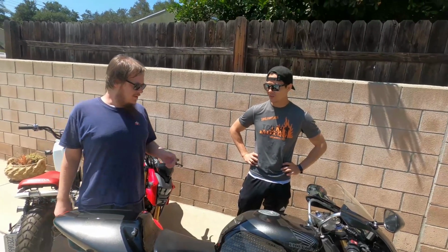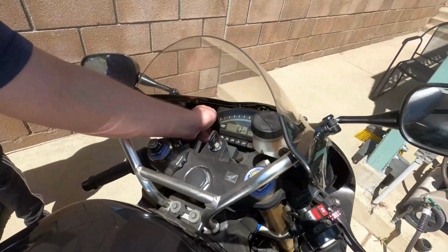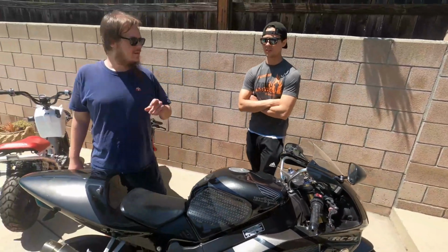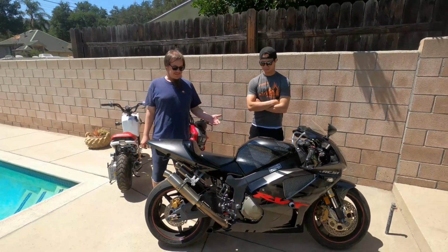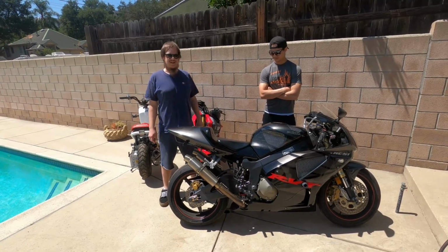We've had this bike since 2018. Let's see how many miles it has on it. 22,454 miles on it as it sits right now. And I've seen examples of RC51s running to 70, 100,000 miles, 0 issues. This is exactly that. It has no issues. It's been fantastic. You get on, you ride, you enjoy your life.